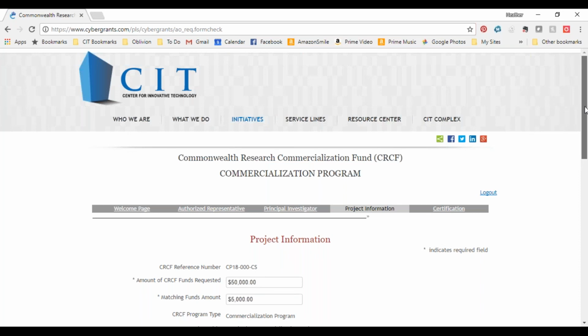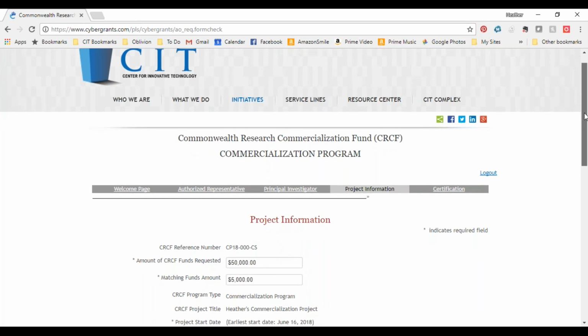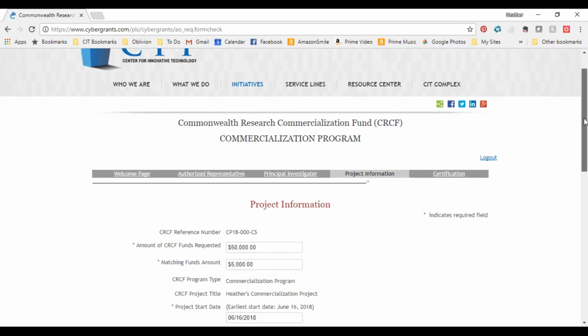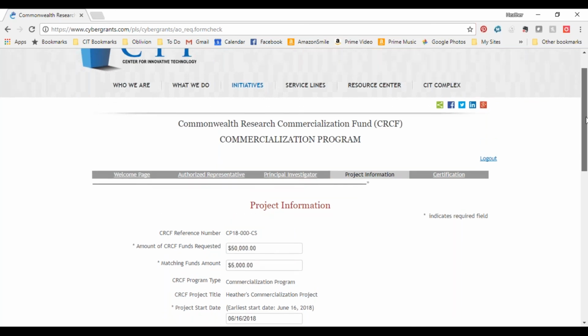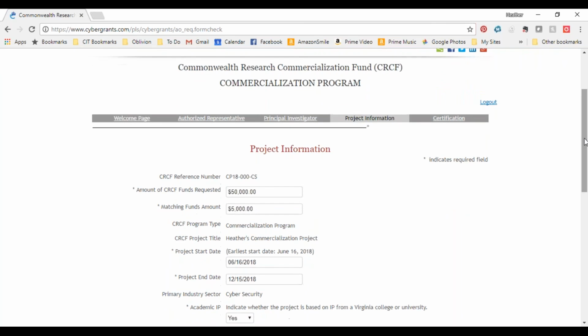I forgot to mention, I'm using a commercialization program application for demonstration purposes. So it's similar, all the programs have similarities, but of course they are all a little bit different. So, if you are not applying to the commercialization program, it will look a little bit different.